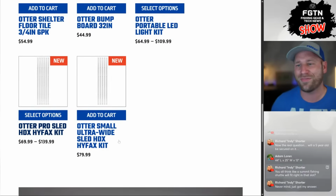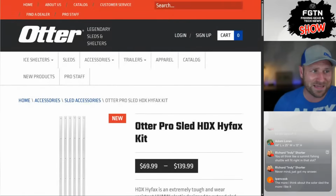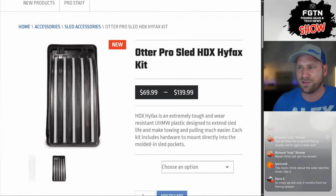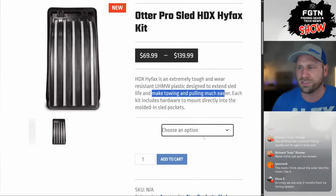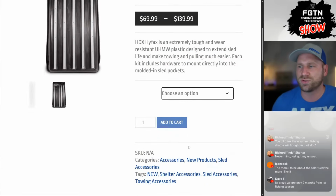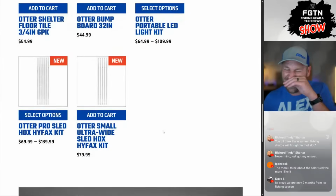And then they've got the Otter Pro Sled and the small ultra wide sled HDX Hyfax kits, which is going to allow you to put Hyfax on these new sleds that you've got. HDX Hyfax is an extremely tough and wear-resistant UHMW plastic designed to extend sled life and make towing and pulling much easier. So this is the Pro Sled. So you can choose which sled you have. I know you can't see it here in the drop down. They've got all the different sleds that you can choose from. And that is what is new from Otter.